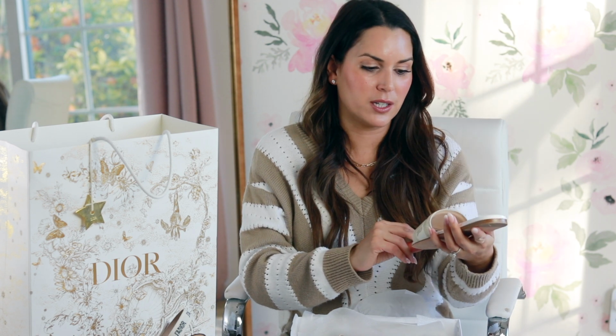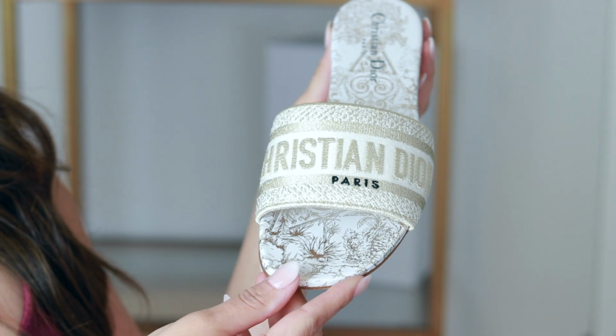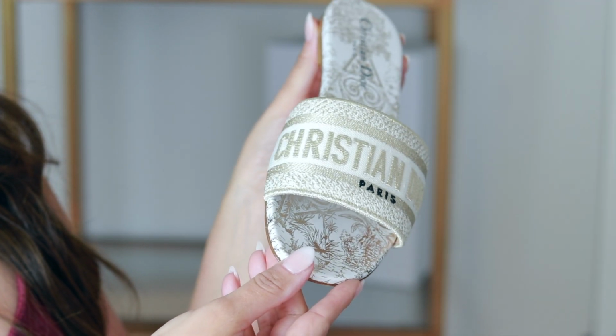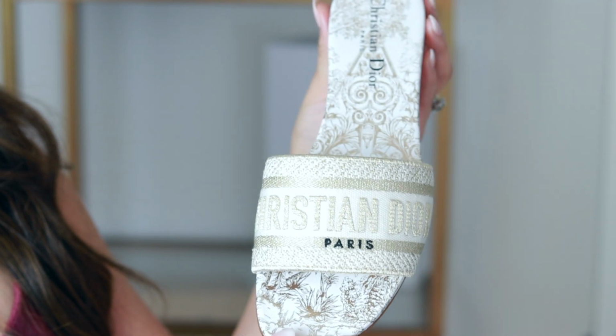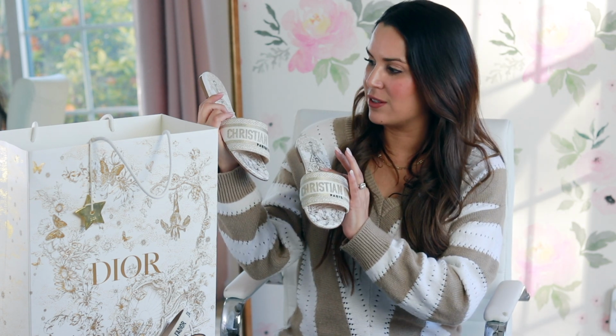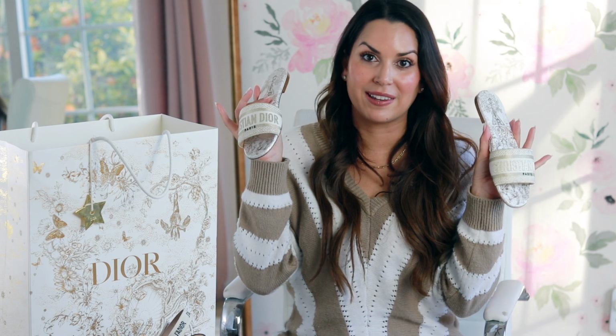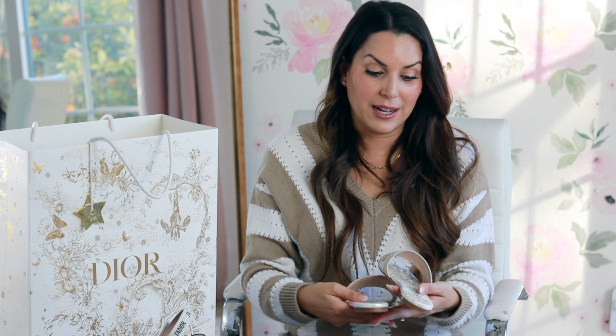When I saw these in real life, I absolutely fell in love with them. They are just absolutely stunning. They are white and gold on the inside, and they just have this absolutely beautiful, shimmery detail. Like I said, I don't know if it is going to show up on camera how beautiful they are in real life. They're like a shimmery sandal. I'm going to say it, they literally look like slides to me. So I was like, yeah, I have to have them.